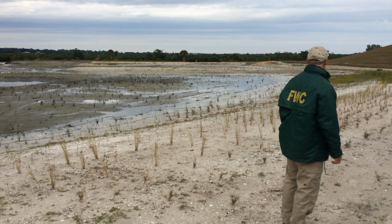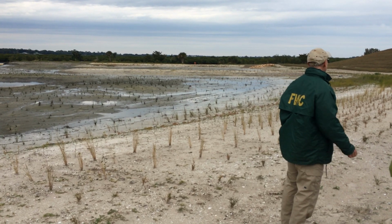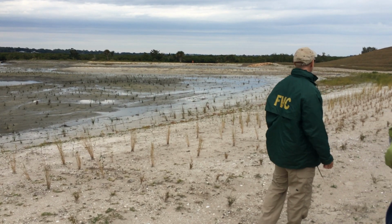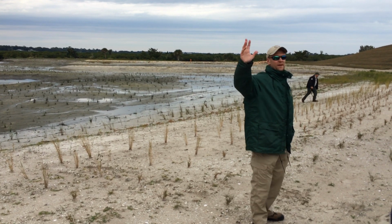But as Chad mentioned, it's not too late if you haven't planted anything yet. We'll be out here Thursday, Friday, putting in a few more thousand plants. So any questions at this point before we head on to the mountain?